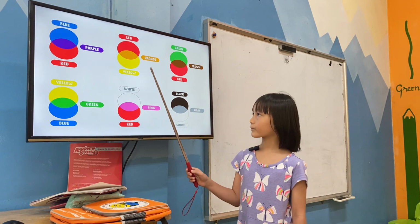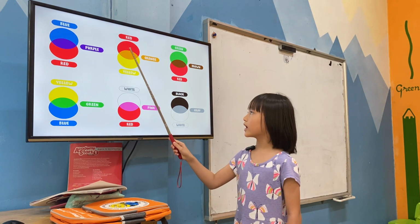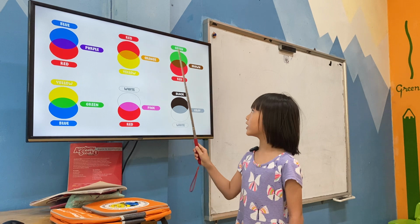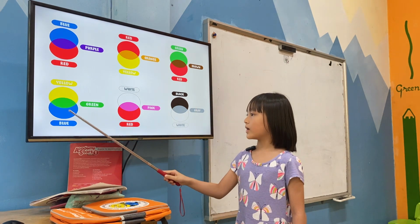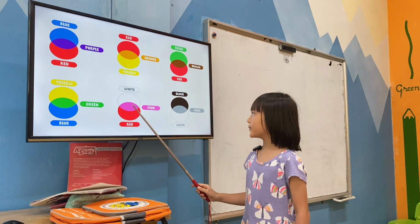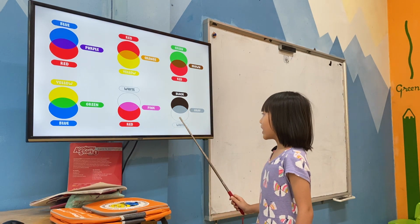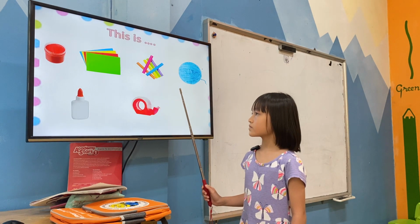Can you make some colors? Blue and red make purple. Red and yellow make orange. Green and red make brown. Yellow and blue make green. White and red make pink. Black and white make gray. Great job, well done. What's this?